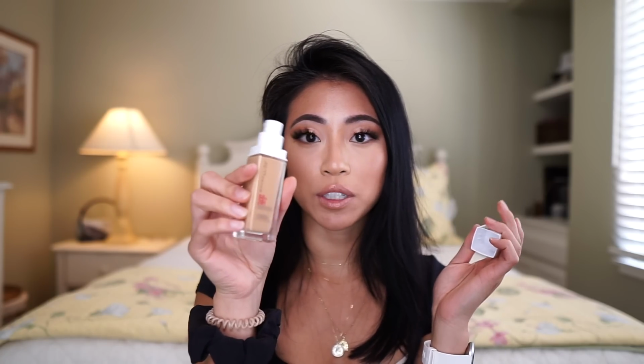It also has a little pump, which is a great bonus. The Fit Me doesn't have a pump. This one retails for $9. I think it's totally worth it. Nowadays it seems like drugstore prices are kind of going up. This is definitely a reasonable price for a drugstore foundation.